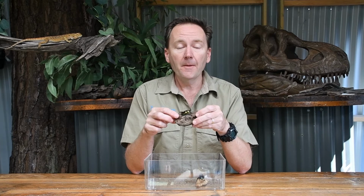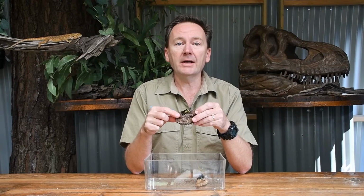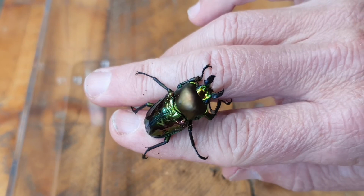Beetles do spend most of their life under the ground as a grub. When they pupate into a beetle, these guys actually live for about 18 months, whereas most beetles will only live for around 3 months. So they do live for quite a long time as a beetle.